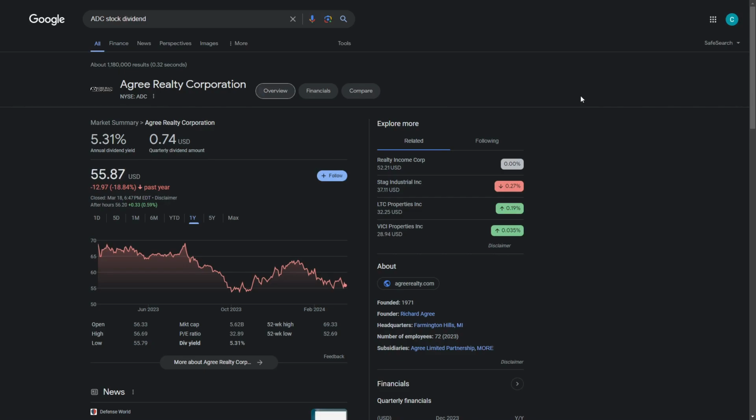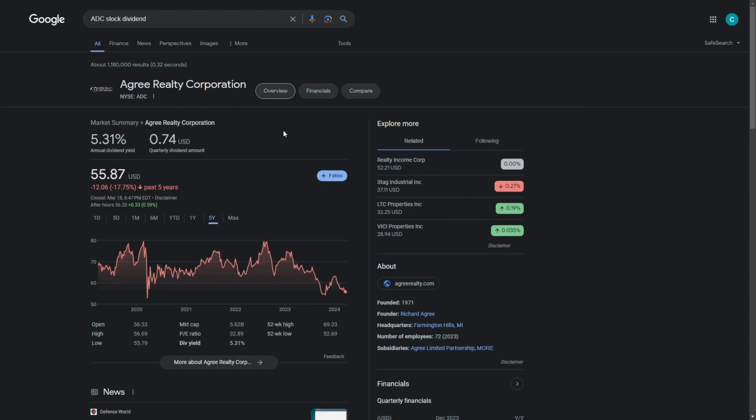5.31% annual dividend yield, beautiful, beautiful, beautiful, and a 74-cent quarterly dividend payout per share, which I think is phenomenal. Now, looking at the price action, it is down almost 19% just this last year, but if we jump to the 5-year, we see it was down about 18% the last 5 years. So the price action has come down quite a bit from where it was at a high of almost $80 down to $55.